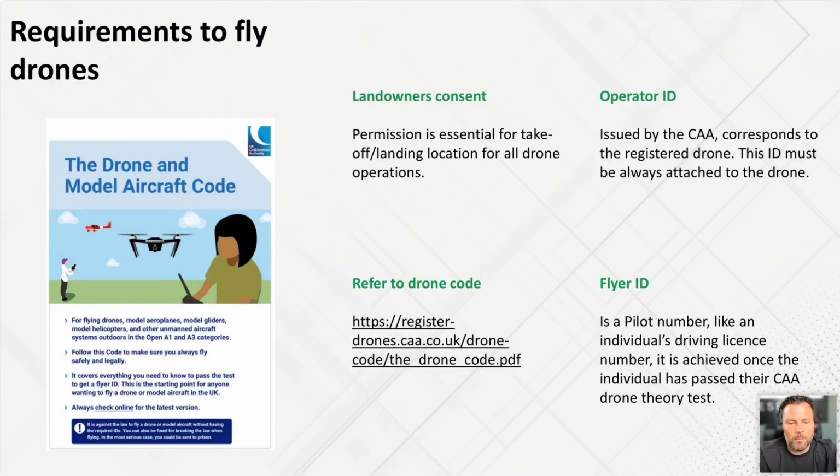Bottom left is the drone code. You can just Google drone code, and that's the very basic generic legislation for flying drones. It also goes into the detail of where that grey area is between the very, very small drones, the sub 250 gram class of drone being used by a hobbyist, where it starts to move above that weight and you become more active in the commercial space.